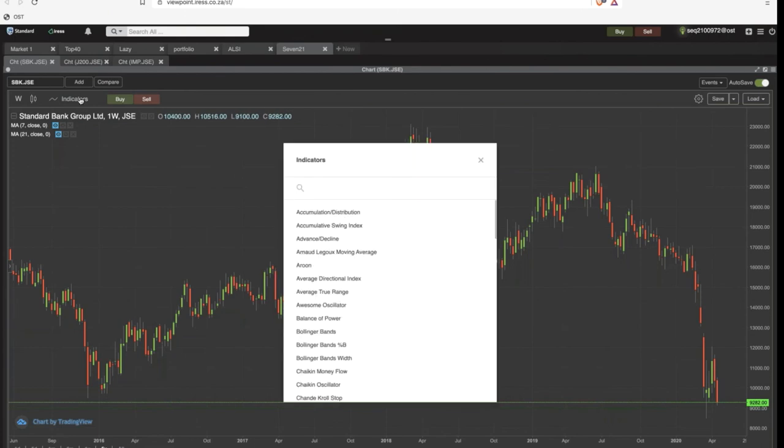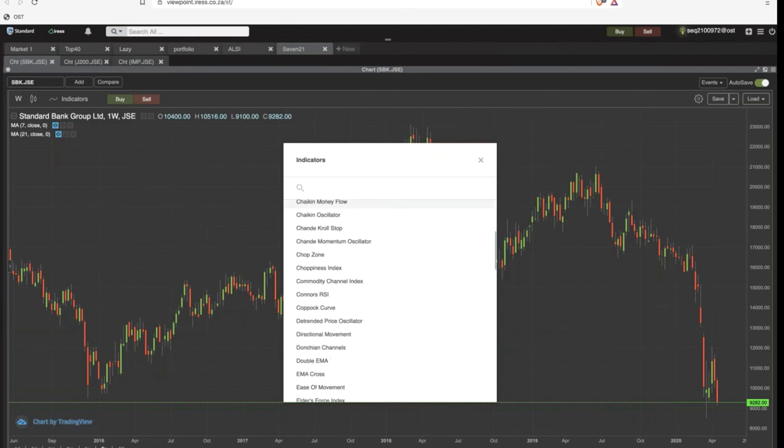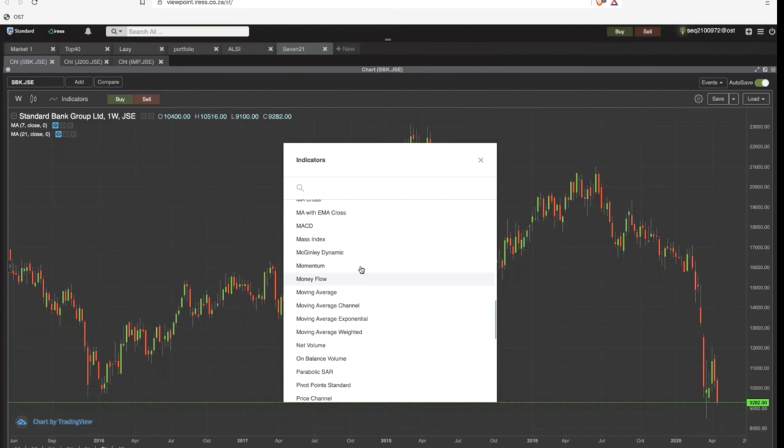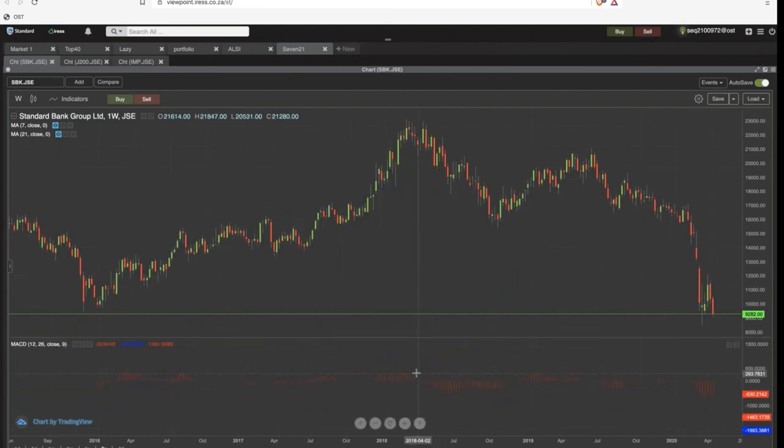We then have indicators. So I've got two loaded there already. I'll come to them in a second. We can go and now pick the different indicators that we want. It includes oscillators at the same time. So it's your MACDs, it's your moving averages. Let's add a MACD. So there you'll see the MACD drops in the bottom.